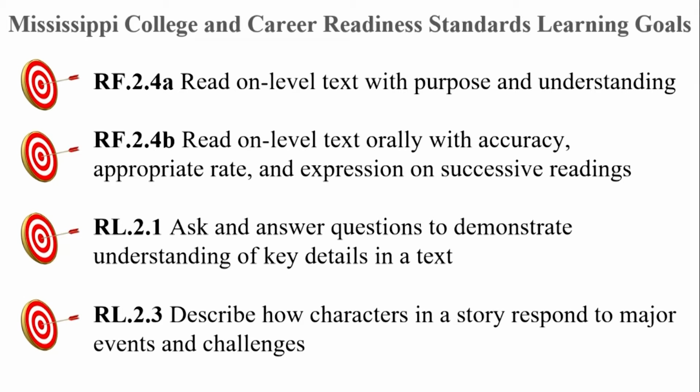By the end of today's lesson, you will be able to read on-level text with purpose and understanding, read on-level text orally with accuracy, appropriate rate, and expression on successive readings, ask and answer questions to demonstrate understanding of key details in a text, and finally, describe how characters in a story respond to major events and challenges.